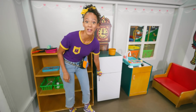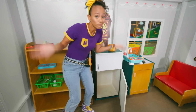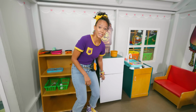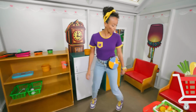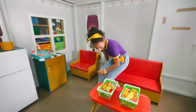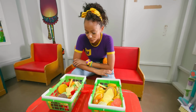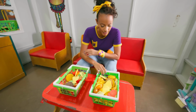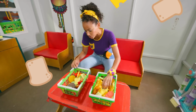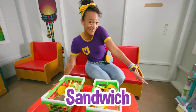Oh, and the refrigerator's on the bottom. Wonder if there's any treats in there. No treats. Looks like somebody needs to go grocery shopping. Oh, whoa. There's food over here. Look at these two baskets of food. We should make something. What should we make? See a lot of bread and cheese and let's make a sandwich.